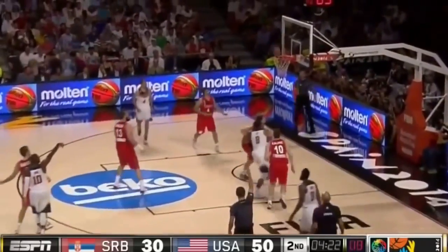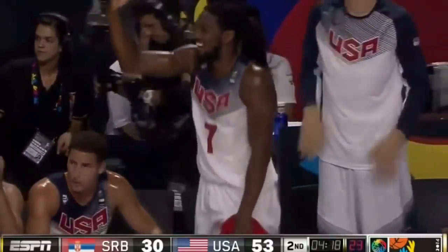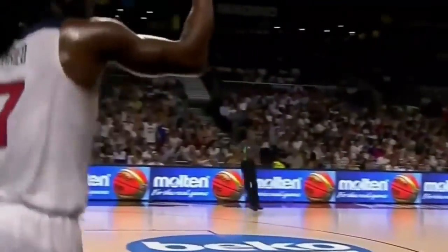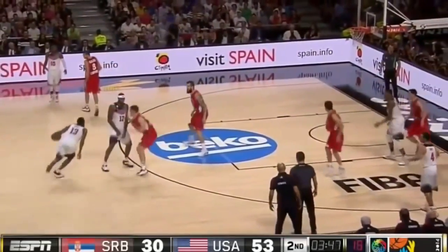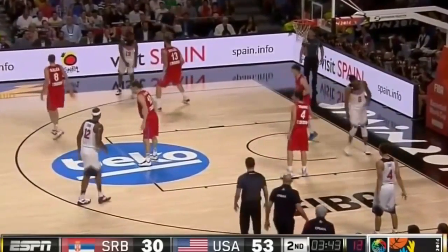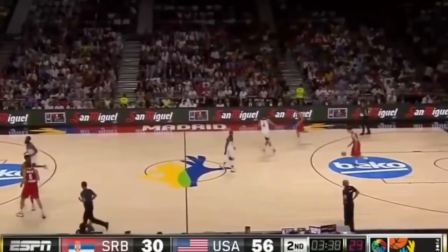He fires from behind the arc again. Kyrie Irving has 18 points in this first half. Irving has dominated this game. And you know what? He's made that jumper all tournament long. Came in shooting near 50%. Another mismatch. Harden step back three for the U.S. The lead is up to 26. Team U. Cousins inside.